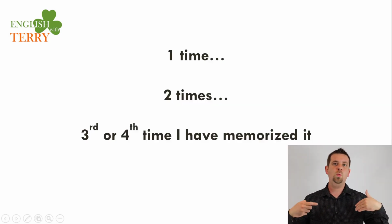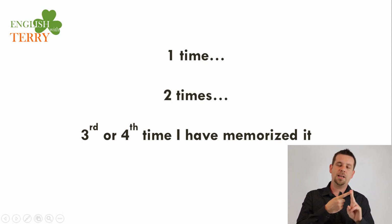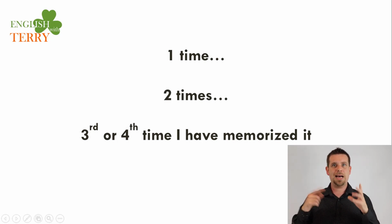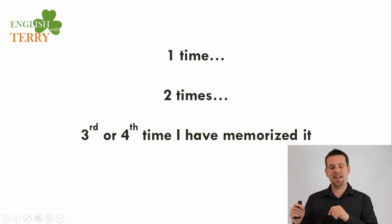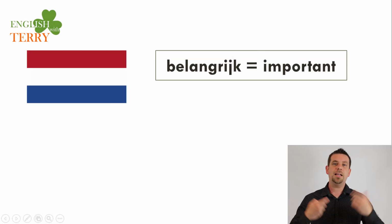Now, when you are doing this technique of making the phrase, connecting the images, usually the first time you really need it, the second time you really need it, but the third or fourth time you already memorize it. So for example, baratum or belangrijk in Dutch, I already remember it. I used the technique, but now I just memorized it in my subconscious and I never forget it. So if that's your question, like, do I need to do this every time to remember a word? No, generally after 3-4 times of using your phrase, you memorize the word and you can continue to learn new words.